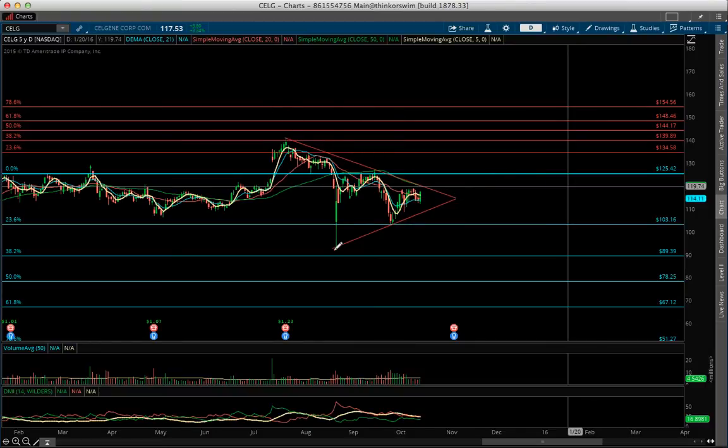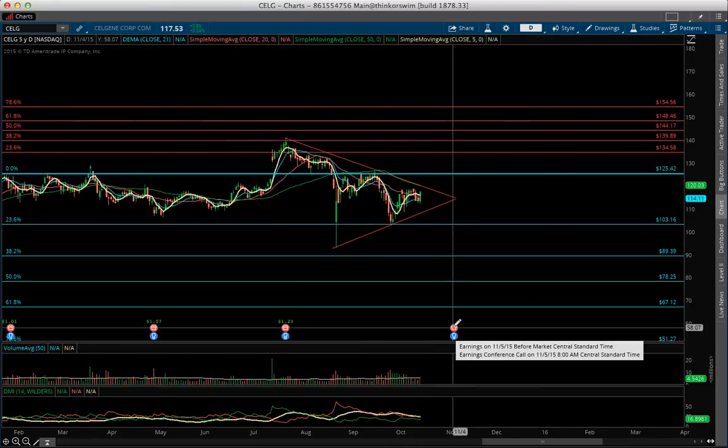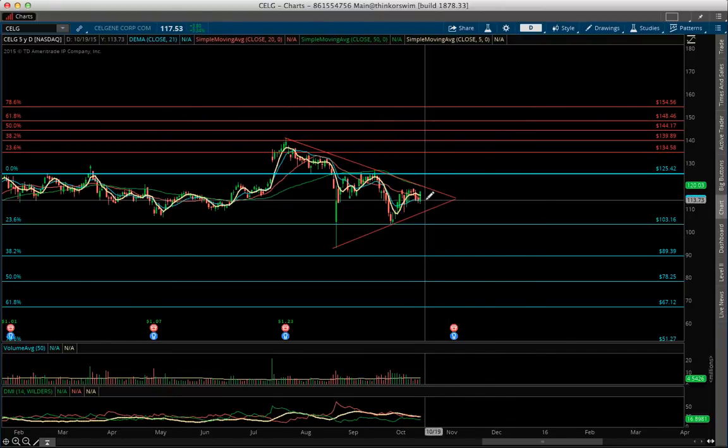But you have to put this triangle wedge on your watch list. Right now it's not ready, but I think it's gonna wait for the earnings report, which is in November. It's gonna start trading right here inside, and it's probably gonna break out. But just keep an eye on this one.